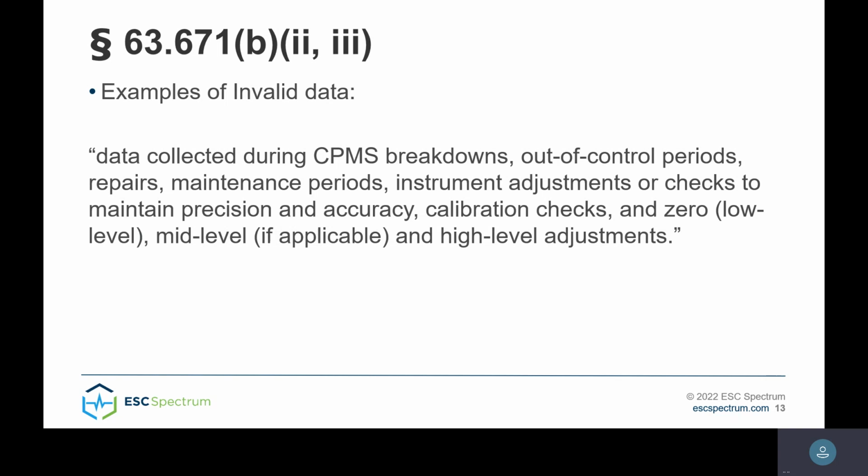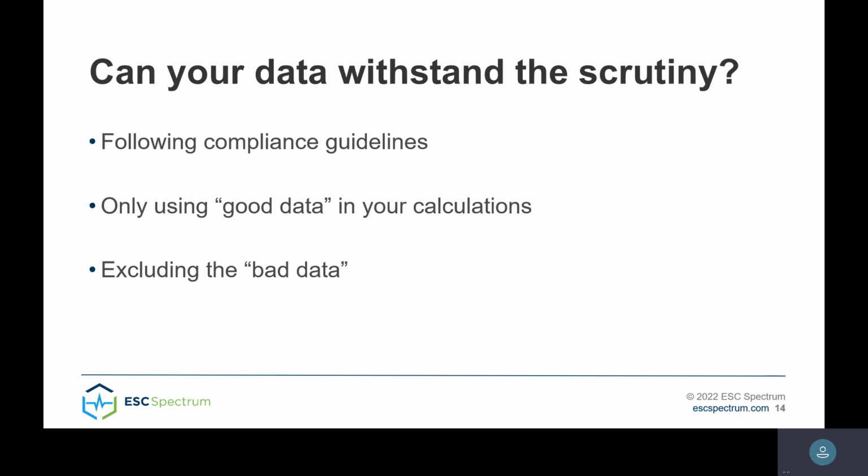And then maybe you can do some of these activities manually, but how do you then go back and apply those and pull out the values that are not needed for compliance and you can't use for compliance? So having an automated tool in the system goes a long way with that. And it's still a word from a very wise consultant: can it withstand the scrutiny, right?